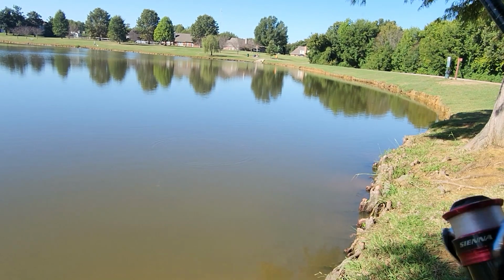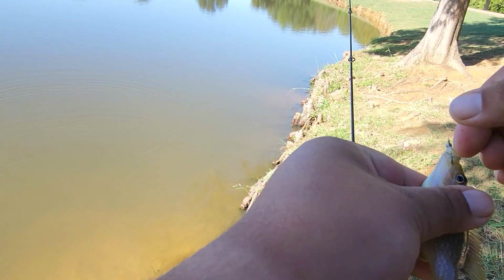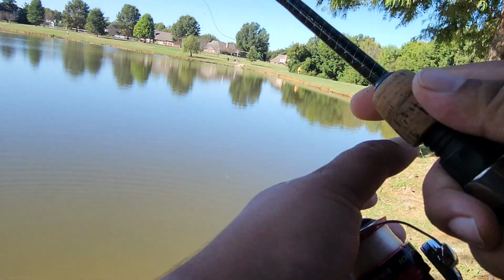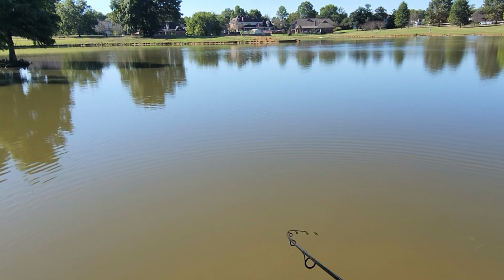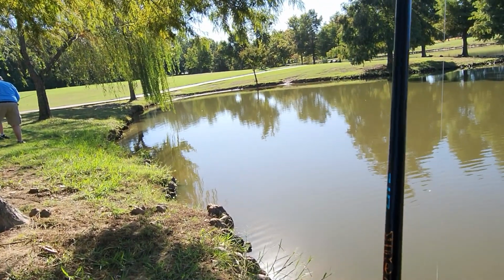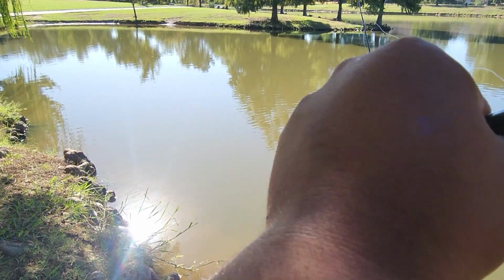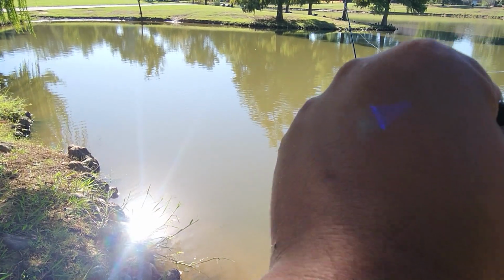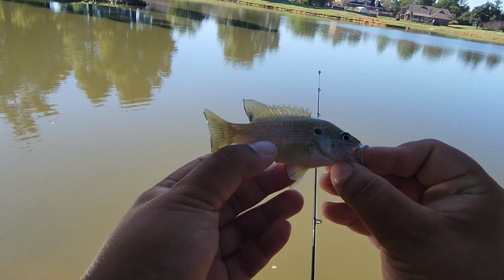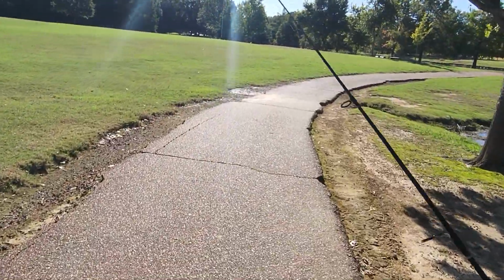Oh, oh, oh. Another little guy. Just a lure, a small Bobby Garland. You probably drop a hook in there and they'll still hit it though. All right, we're gonna go to the spot where I think I might find some big ones.